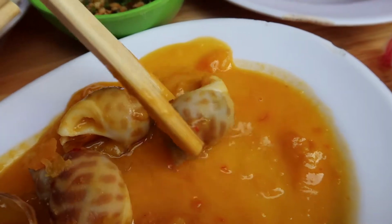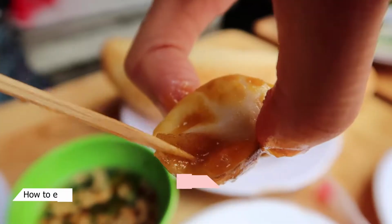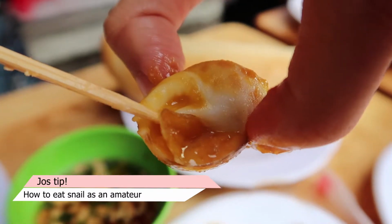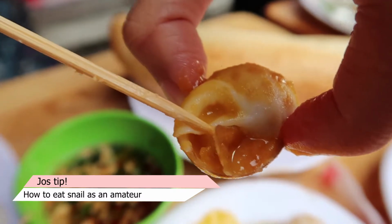Because you're sucking all the sauce along with it, you get all the flavor from the sauce, and you get the enjoyment of eating it with your hands too. It's good. It's got this hard bit, and you've kind of got to grab that with your teeth and pull out the whole thing. The whole thing will come with it because it's attached to the snail.